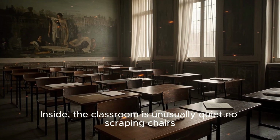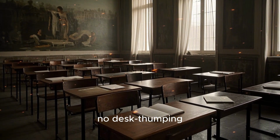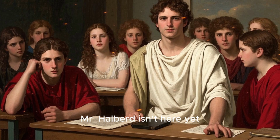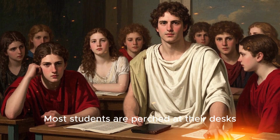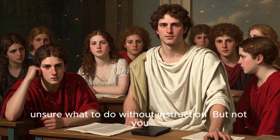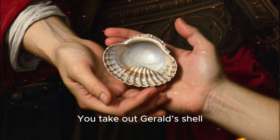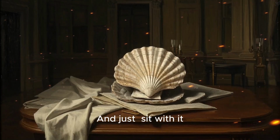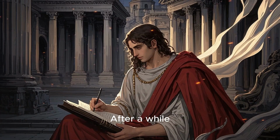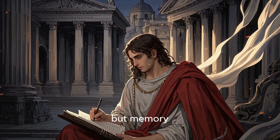Inside, the classroom is unusually quiet. No scraping chairs, no desk thumping. Mr. Halbert isn't here yet. A rare occurrence. Most students are perched at their desks, unsure what to do without instruction. But not you. You take out Gerald's shell, set it in the center of your desk, and just sit with it. After a while, you begin writing in your logbook, not observation, but memory.